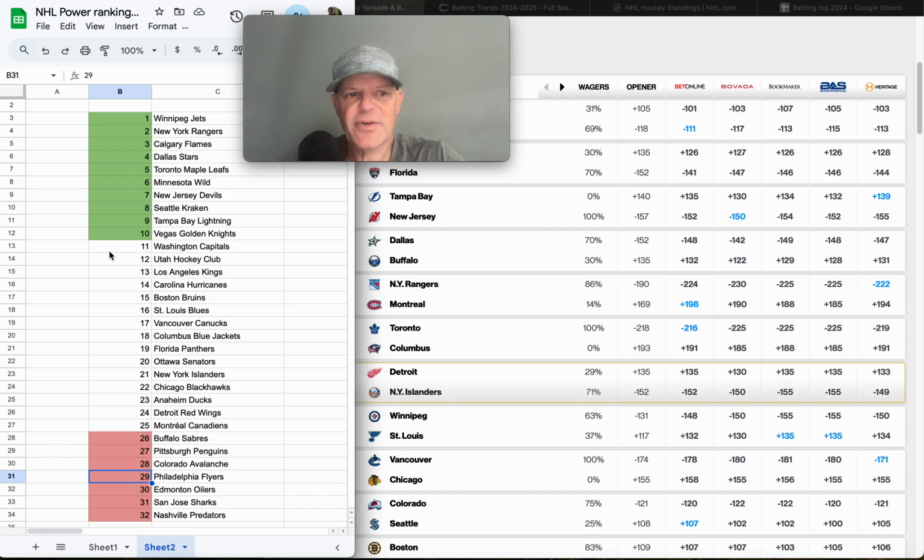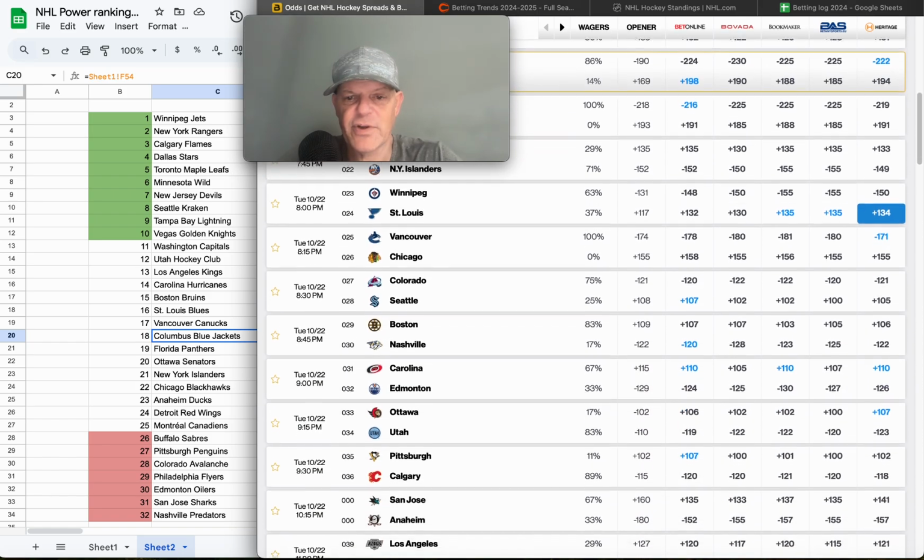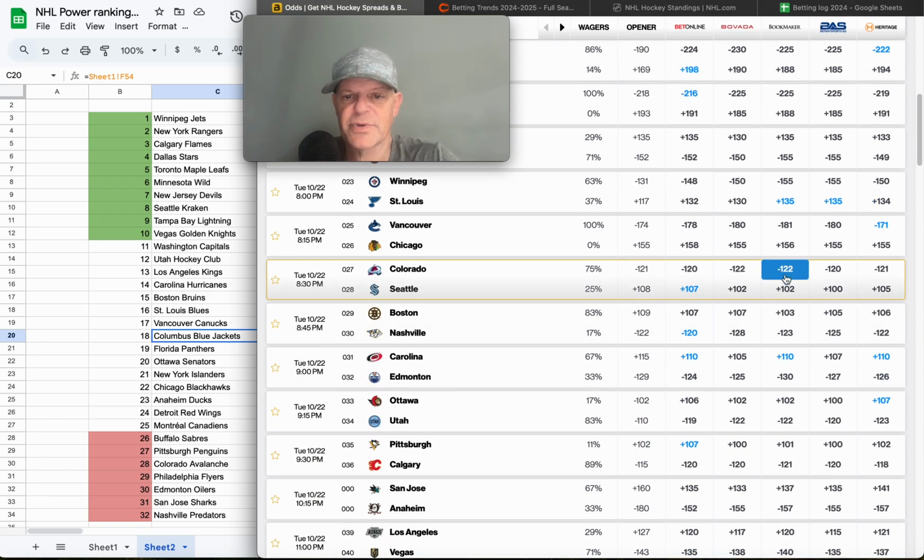Colorado and Seattle, we have Colorado as a bottom tier team. We have Seattle as the 8th best team in hockey. So you're definitely getting some value there with Seattle at home. That line has sort of reflected that. Line moved in favor of Seattle from plus 108 down to plus 102. Boston and Nashville.